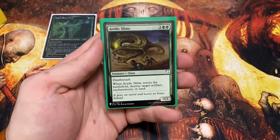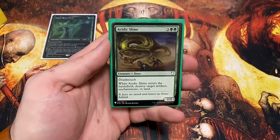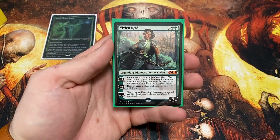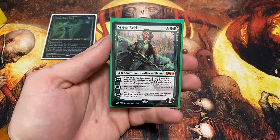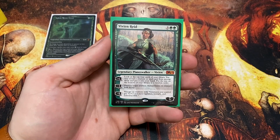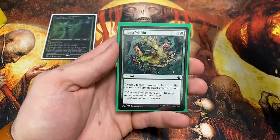Acidic Slime, answering any of the pesky lands that are slowing us down, or the artifacts or enchantments more than likely that are really getting in the way of our goals. Vivian Reid, so there is a lot of utility in this. We can draw from it, but also we can destroy artifacts, enchantments, or flying creatures. Its ultimate is also devastating. If you get a chance to ult this, it is nuts.